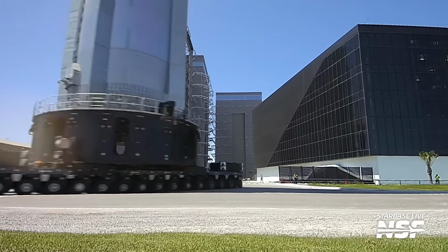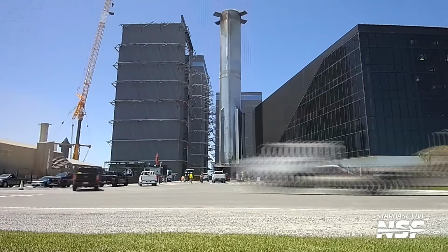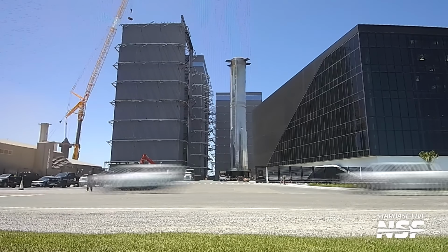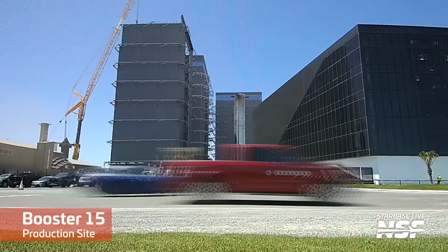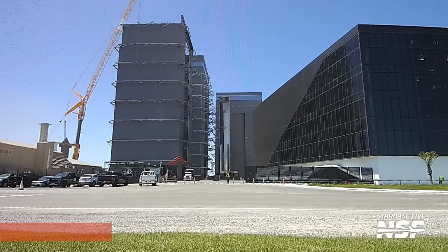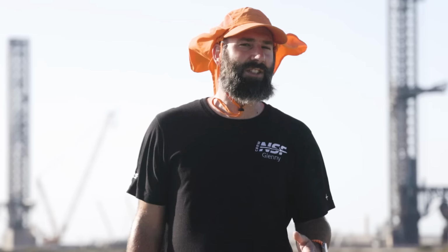Let's talk about boosters. It seems more and more likely that the flight after the next flight, that'll be Flight 10, will feature another booster reuse, as Booster 15 has been moved from the Rocket Garden to Giga Bay 1. This is most likely to prepare it for its second flight. If we compare that with the timeline of Booster 14, this could line up for a flight of Booster 15 on potentially Flight 10 or 11, depending on the pace.